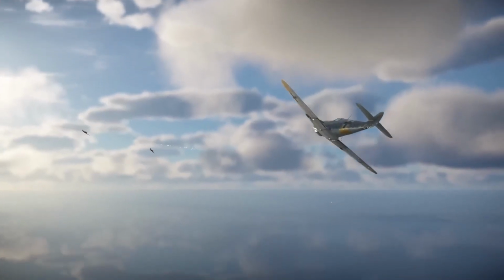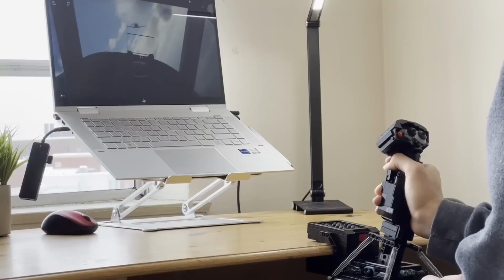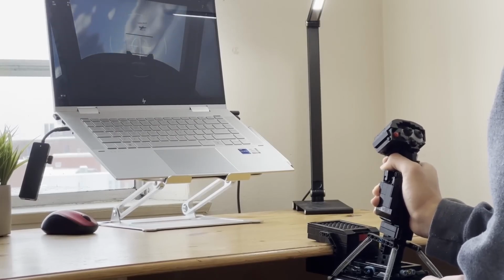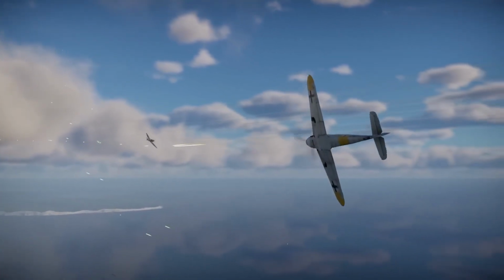As a pilot, you can move the joystick with your hand and thus control the direction of flight in the game. If you pull the handle backwards, you steer the plane upwards. If you push it forwards, you will be in charge of the landing process.